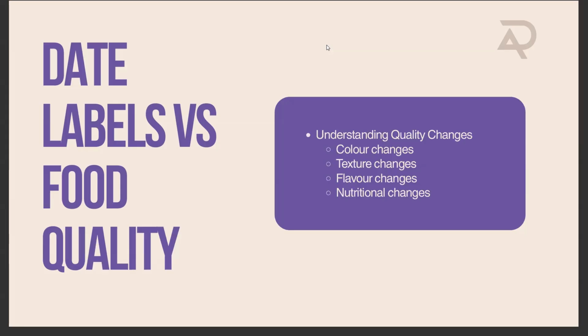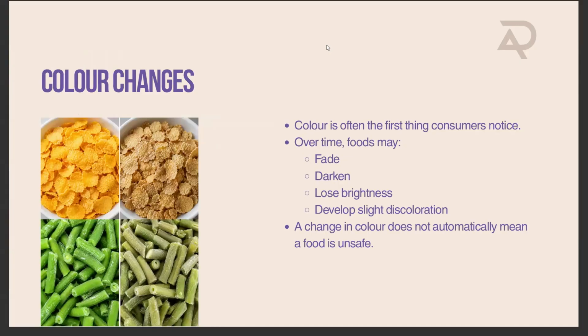Now, when we look at food quality or date labels versus food quality, it's very important for us to understand quality changes. And when I talk about quality changes, I'm referring to color changes or texture changes, flavor, and nutritional changes. Now, let's look at each of them. So, our color changes. Our color is often the first thing a consumer notices, right? We're going somewhere, we're buying something, and if it doesn't look so bright, if it doesn't look so hot, we're not gonna go for it, right? And that is because over time, foods may fade in color, they may darken, they may lose brightness, and they may also develop slight discoloration.